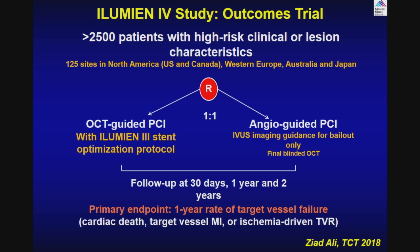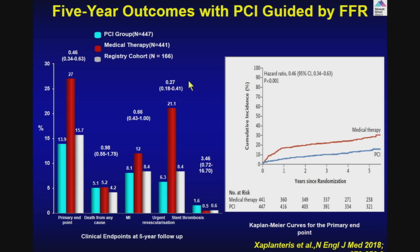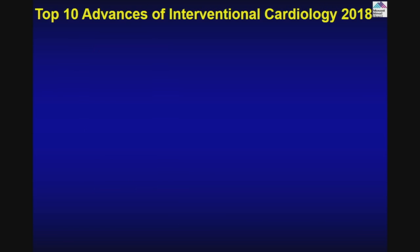Now, FFR, as Dr. Narula earlier mentioned, the FAME 2 trial, we have data at 1 year, 2 years, and recently 5 years, clearly showing that FFR-guided PCI has a very good outcome, similar to the registry. That means no PCI was done because FFR was more than 0.8. But if you do medical therapy, then it's real trouble. So clearly established that patients with FFR of less than 0.8 should get a PCI, with a 5-year outcome. We have similar data from the FAME and DEFER trials.